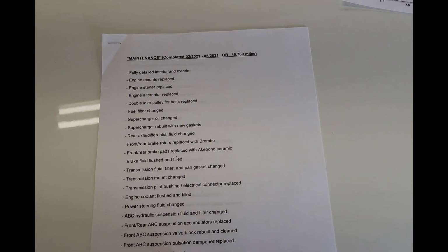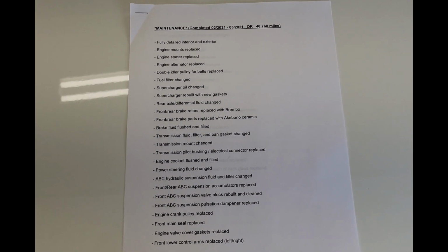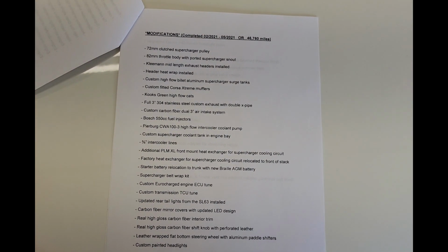While we're here, I'll show you the quick list of maintenance and modifications, everything on paper. I'm going to miss a lot of stuff talking about this car. I can only talk about it so much, but there's a ton of stuff done to it. And just in case, since I know I will miss a lot of this, you can see it here on paper as well. And then here are the modifications that were done.